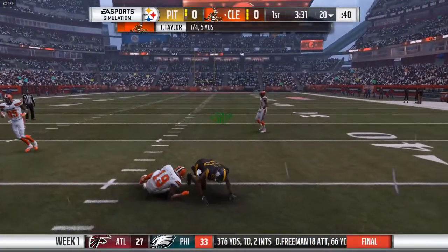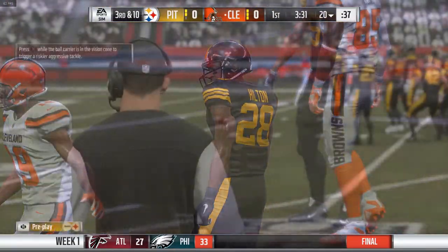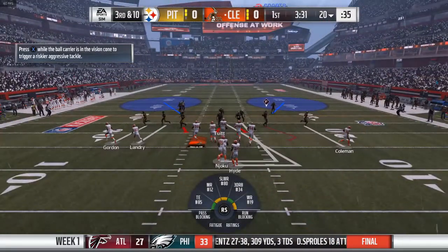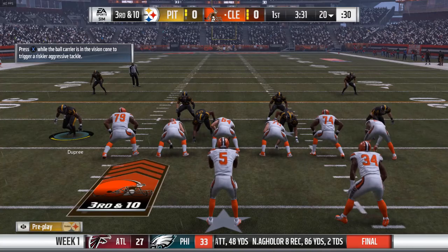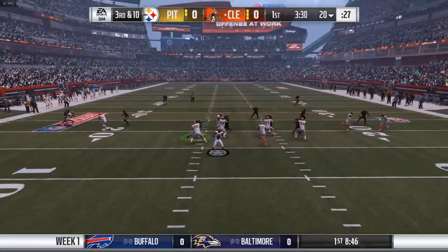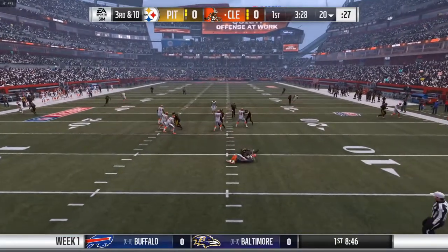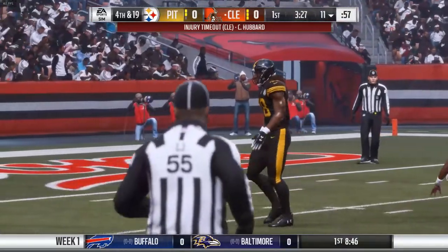And the hit jarred it loose. It's incomplete. It's a lot of contact going on there, and in the end, unable to keep two hands on the football and bring it into his body. Everything looked pretty good until the finish. On third down, Taylor. And the Steeler pressure too much here. He's going to go down.